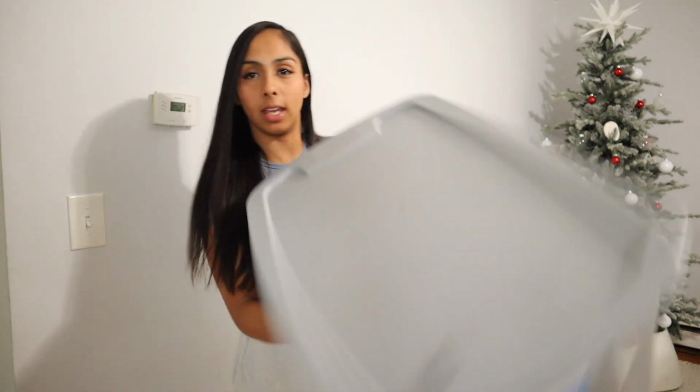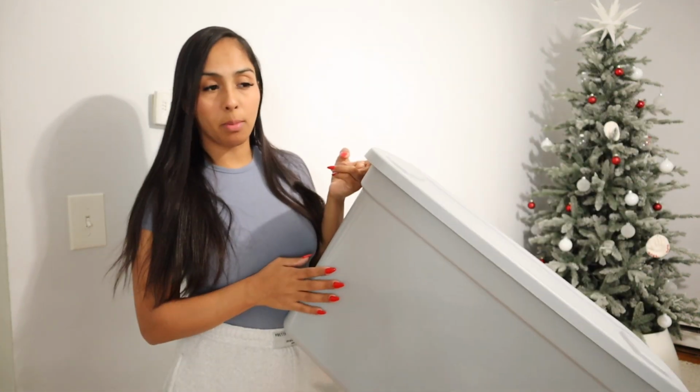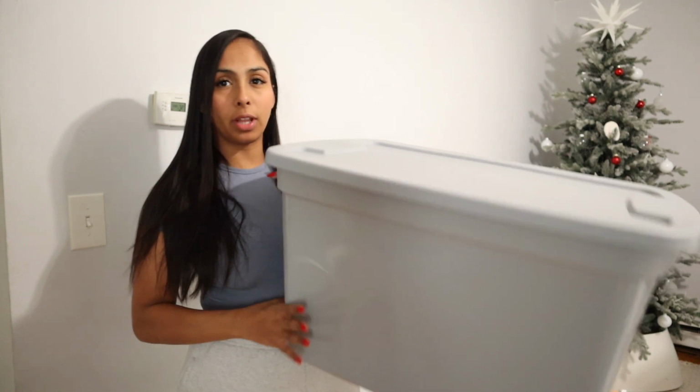I did buy a bigger bin from Dollar General, I think that's what it's called, for like 10 bucks. Because now that we have way more Christmas decor, we need a bigger box.